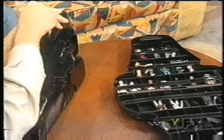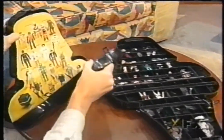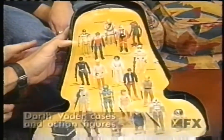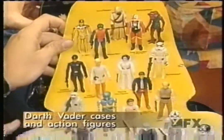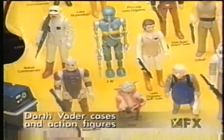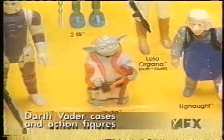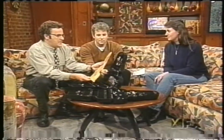What she has here is 2 Darth Vader Star Wars cases that seem to be almost completely filled. I've never seen one of these figures cases with one of these inserts. Well, John, let me start off. The insert is one of those things where, as a kid, you got the case, you looked at the picture, and it was a piece of paper, basically, and you said, garbage. It's outta here. So this in itself is a tough piece to find.